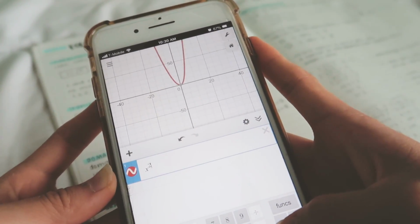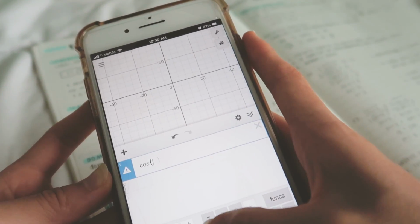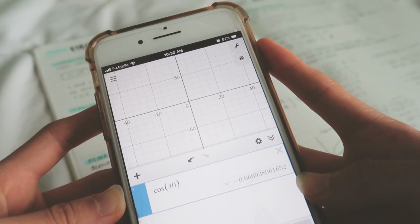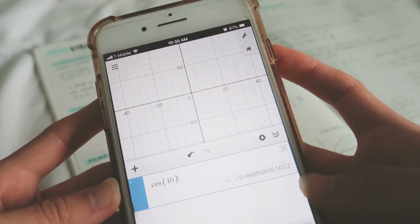You can also put in equations like the cosine of 40, and then it'll give you the answer. So it's just a great app to have when you're doing math homework and don't have access to one of those fancy calculators.